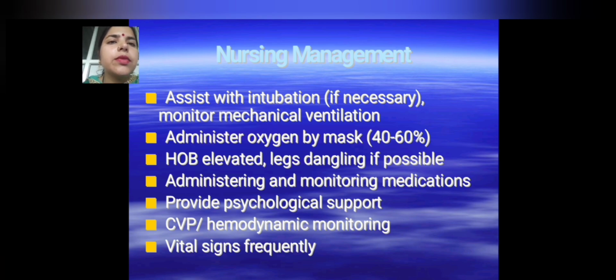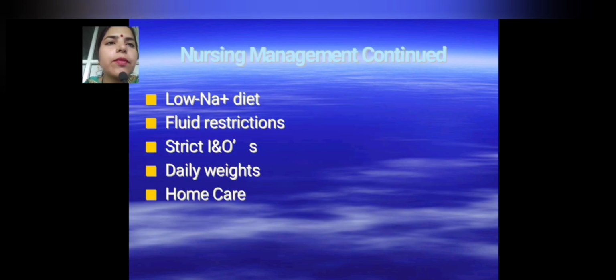Nursing management: assist with intubation if necessary, monitor mechanical ventilation, administer oxygen by mask, elevate the head of bed, dangle legs if possible, administer and monitor medications, provide psychological support, CVP and hemodynamic monitoring, check vital signs frequently. Nursing management also includes a low sodium diet, fluid restrictions, strict I and O, daily weight, and home care.